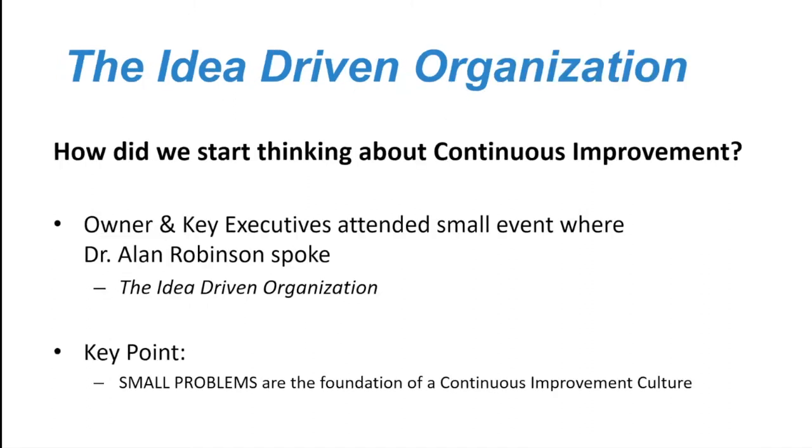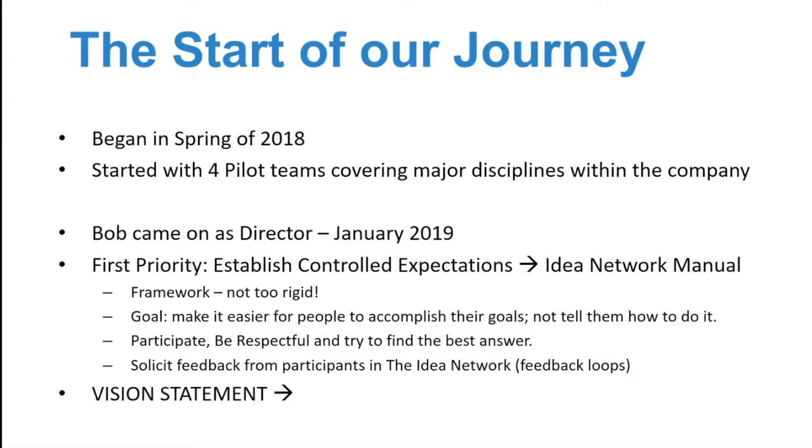So the idea-driven organization, how did it all come about? Some of our key executives and the owners attended a small business event, and Dr. Alan Robinson spoke. He's the author of The Idea-Driven Organization, a great book, and I recommend reading it if you get a chance. He spoke to them, and then they continued communicating with him. In 2018, they said, hey, we're going to do this with us. One of the things that really impressed them was that small problems are the foundation of a continuous improvement culture. That really resonated, especially with as diverse as we are and trying to come up with how to do continuous improvement. So in spring of 2018, we started with four pilot teams.